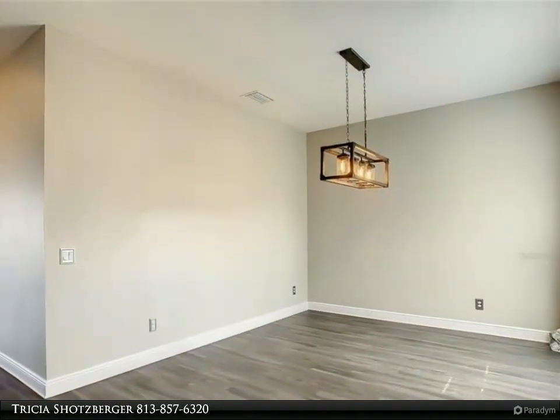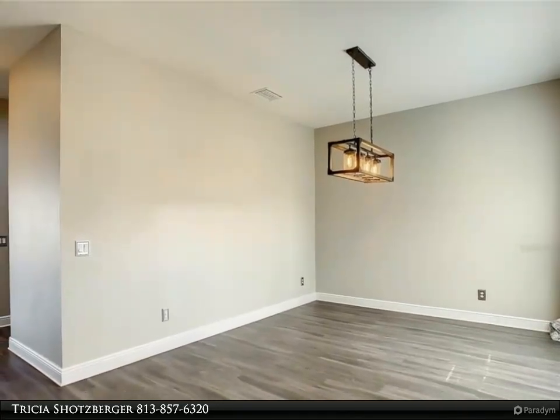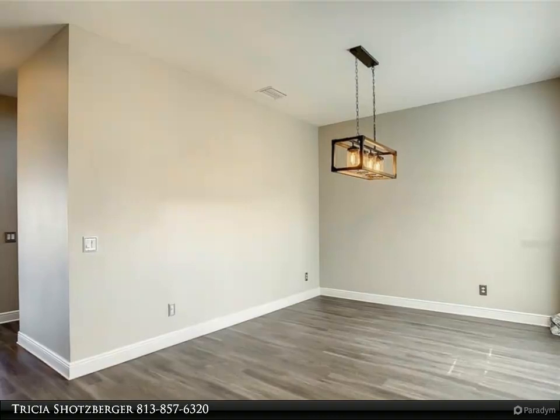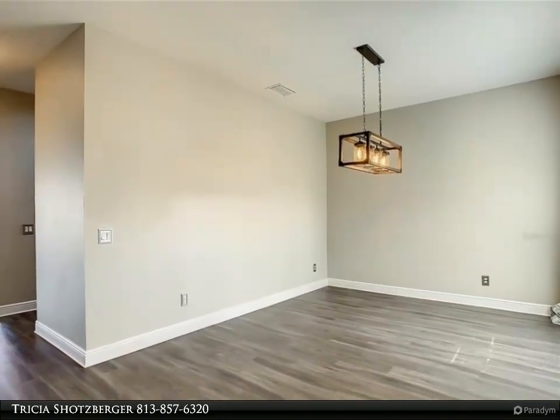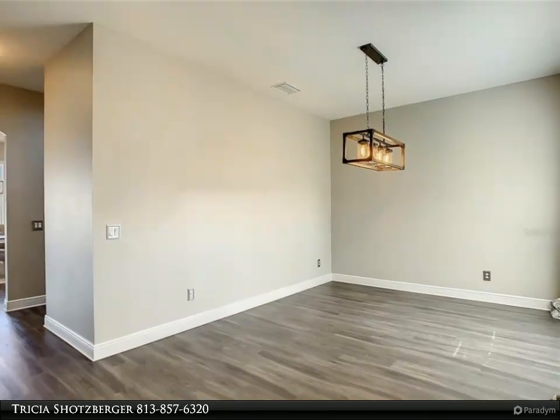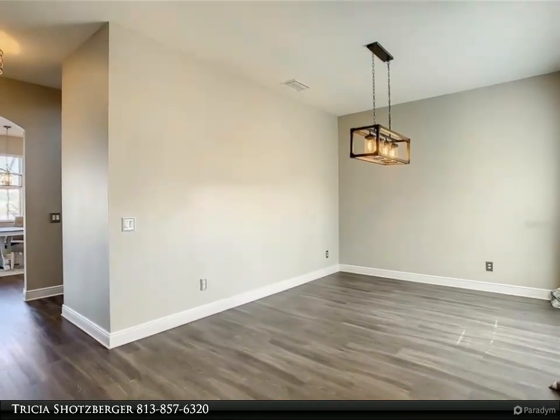Enjoy Florida living with your own private heated pool under a large screened-in patio. Fenced-in yard but not blocking the amazing tranquil view of the huge pond. Lots of space beyond the pool for entertaining and other extras. Both roof and AC are in great condition.